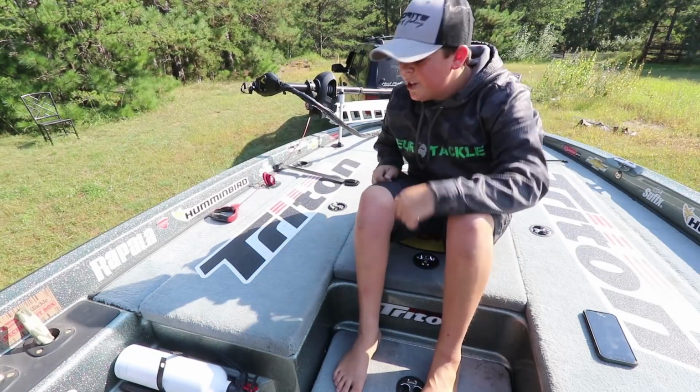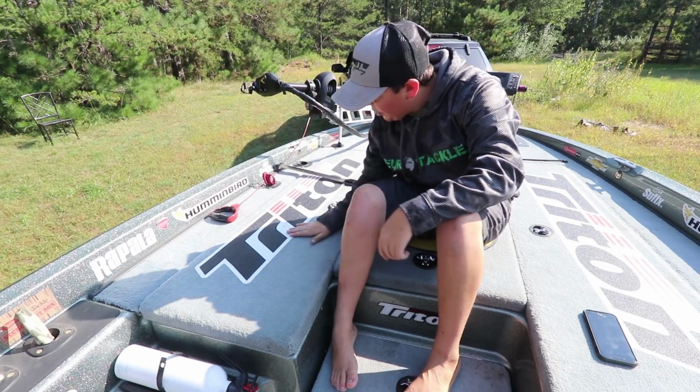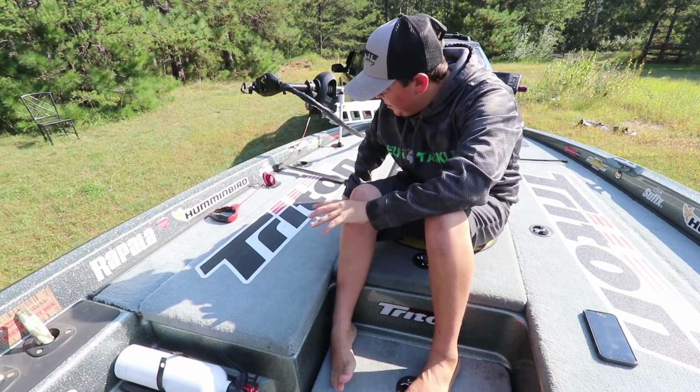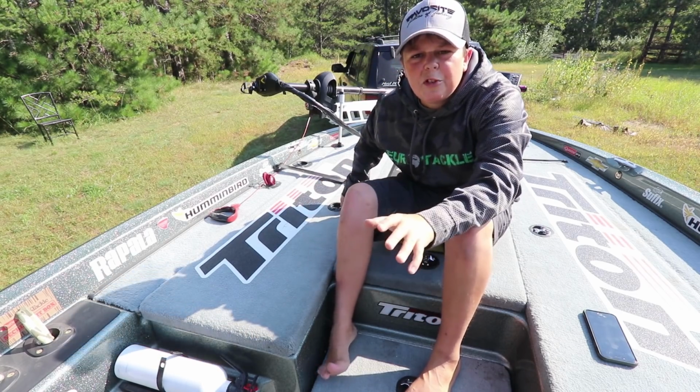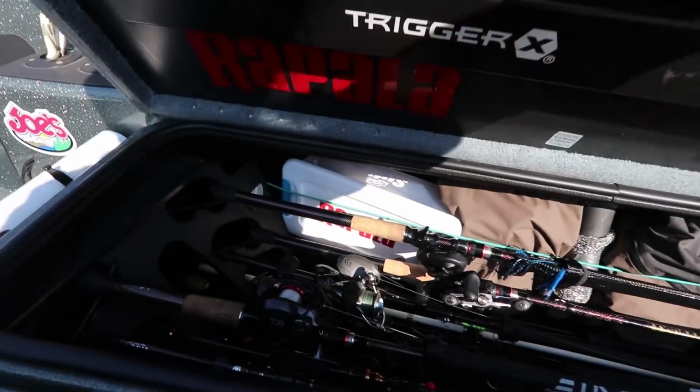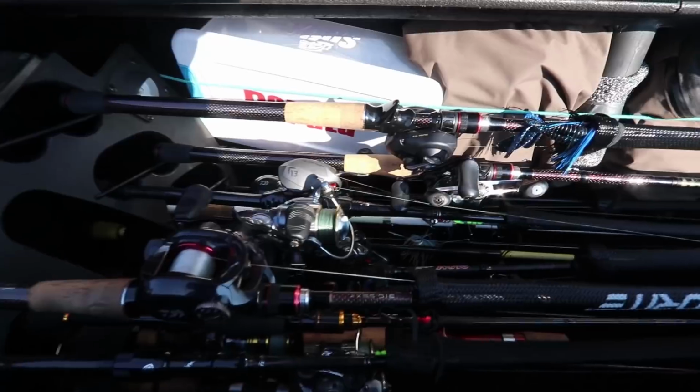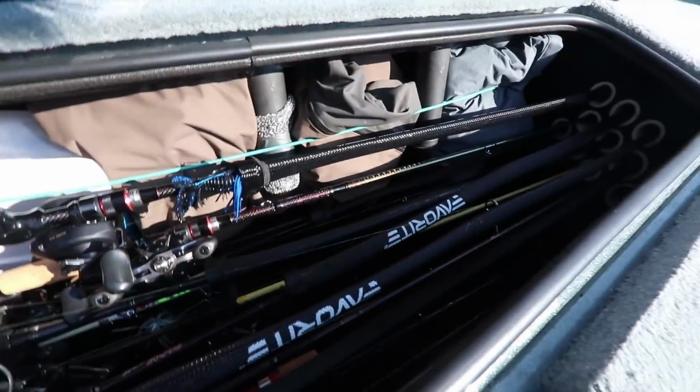Yeah, not too interesting. On to the front of the boat. This is my rod storage. This one is probably the most valuable out of all the storage in my boat. This is just absolutely full with rods. I believe there's something like 22 rods in here. It holds a lot of rods.